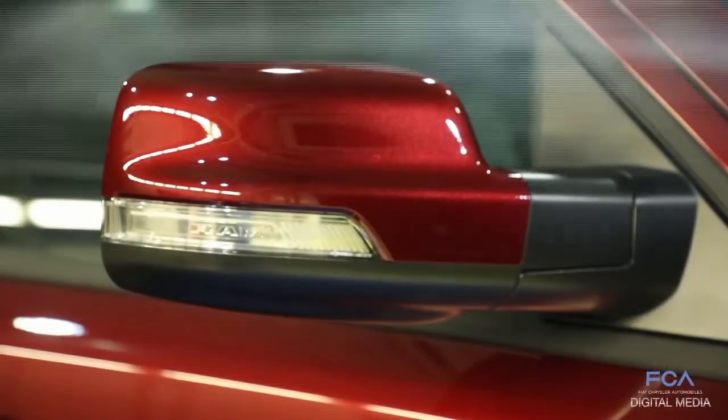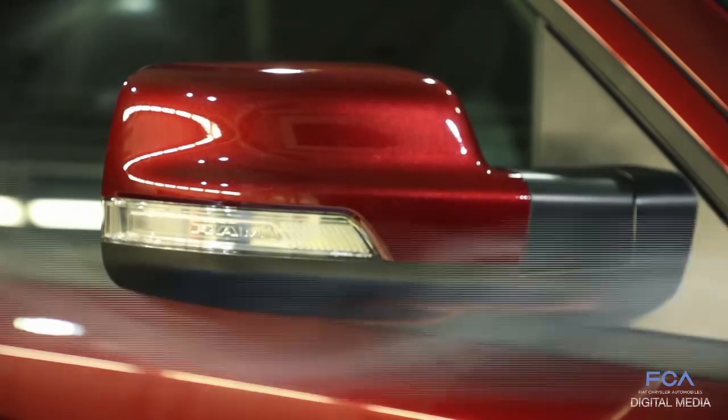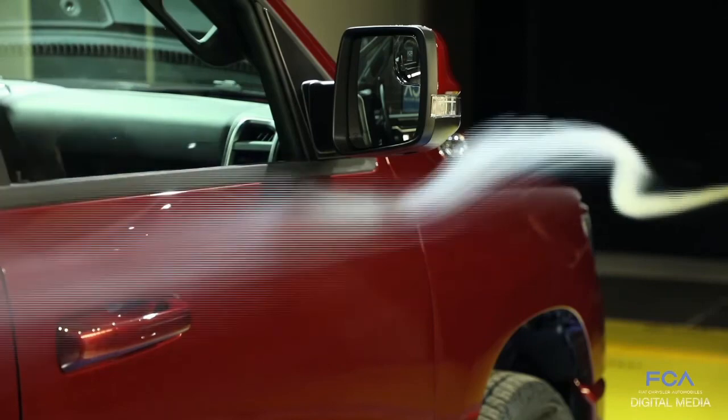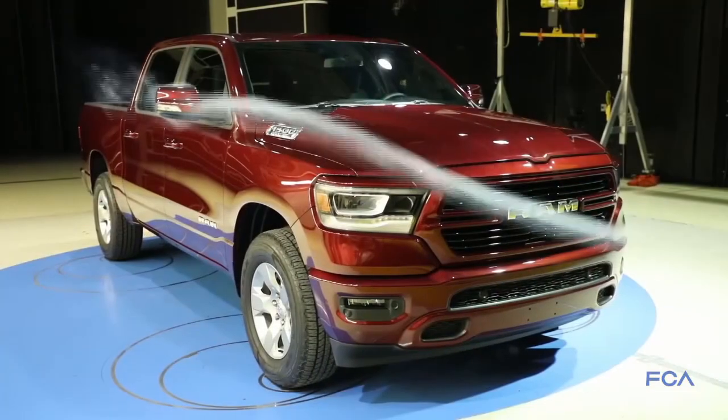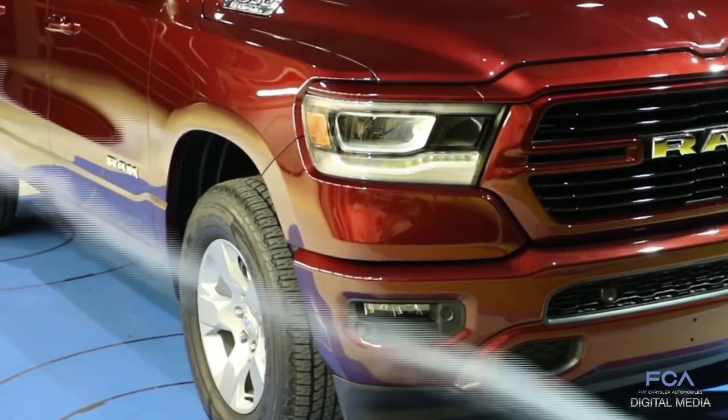We spend a lot of time on the mirrors because those sticking out from the sides of the truck are big sources of drag. So we spend a lot of time on those to refine the shape to produce as little drag as possible. We look at the shape of the bumpers, and the fog lamp pockets we've modified to try to help the air get around the bumper so it flows efficiently.